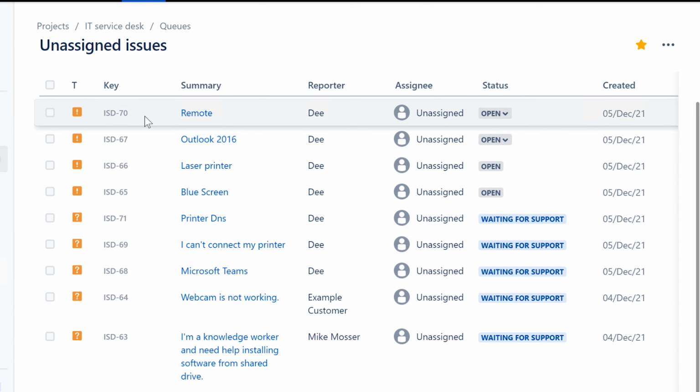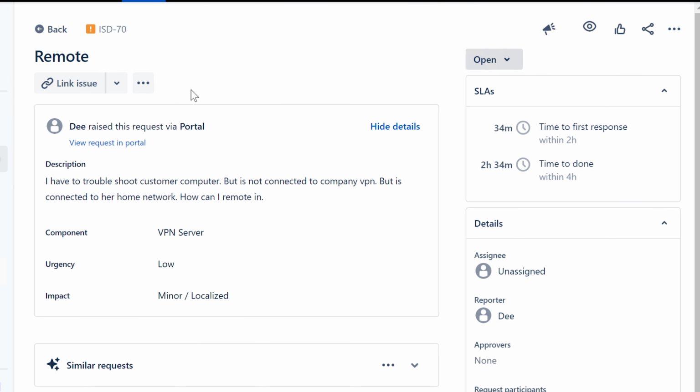Okay, moving on. So here's another ticket here. Looks like we have lots of tickets submitted from D. Thank you very much, D. I appreciate it. I really do. It means a lot. All right, first one, and this one's called remote.